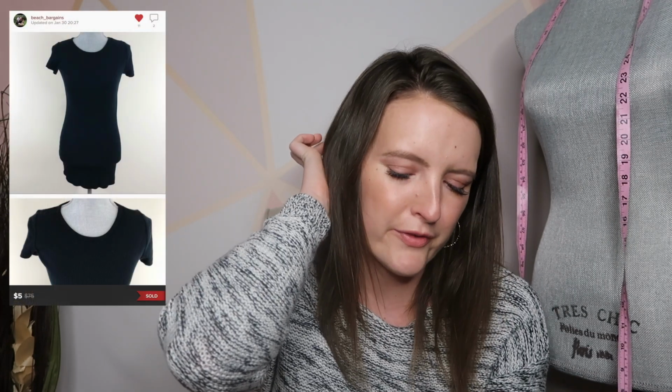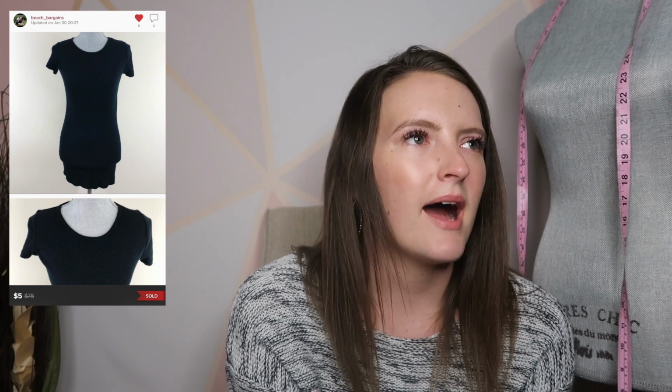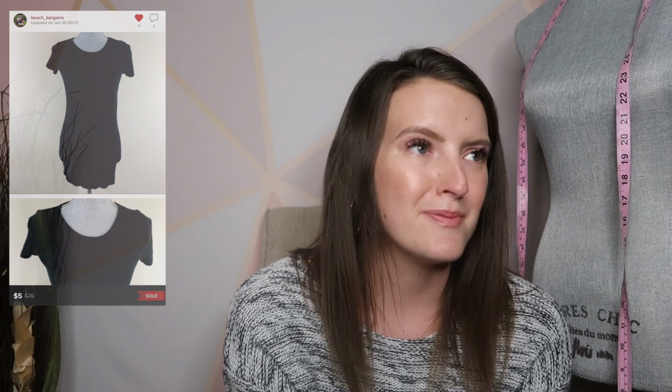Okay, next here's another interesting brand. This is just a Brandy Melville sweater dress. It sold for $5. I probably could have gotten more for this if I just relisted it, but it was just a black plain short sleeve sweater dress.